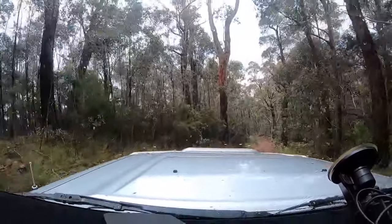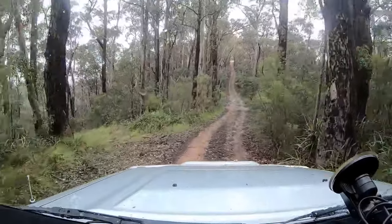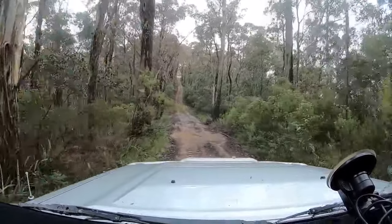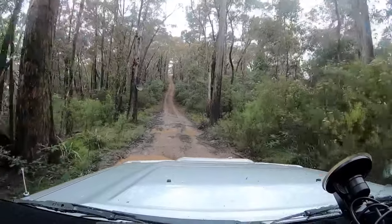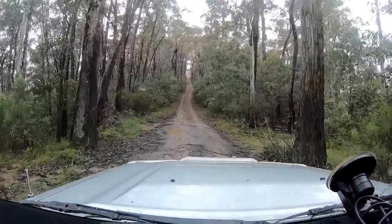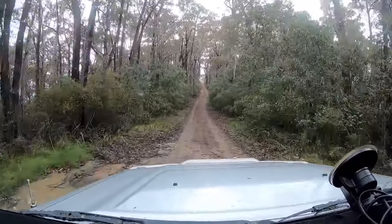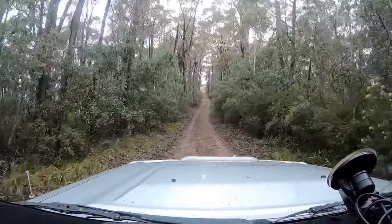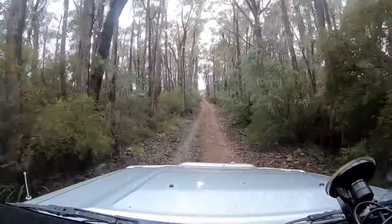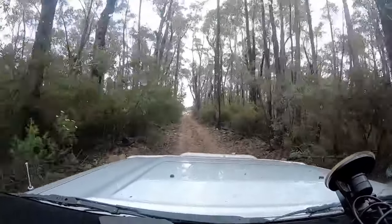So yeah, nice and easy descending in the 76. You can hear the engine braking there, probably coming through a little bit. Most likely second gear, possibly third gear, but probably second gear low range, and really don't need to touch the brakes, which is great. Just easing my way through these puddles. And then a nice straight little bit of a climb before the next section of track opens up in front of us.